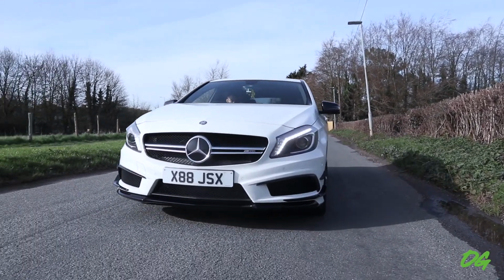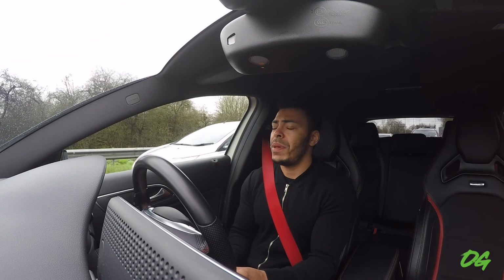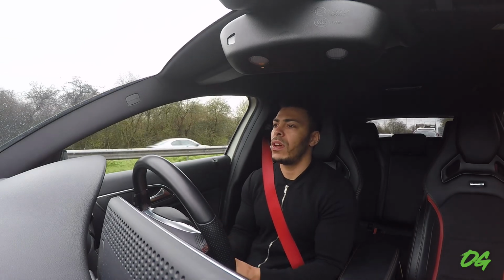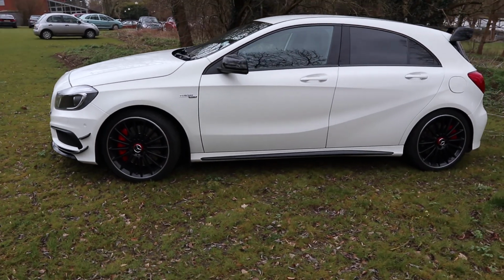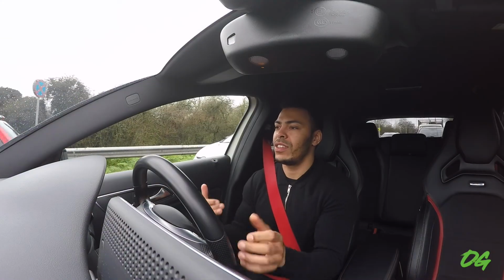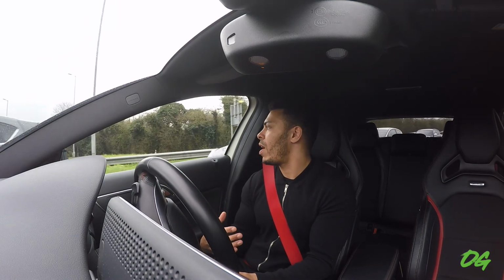As far as styling and everything like that is concerned, that is one of the main reasons I actually bought this car. The look of it is aggressive, you know, as I say, it's got drama. Once you sit in this car, it's just got tons of drama. And that's what I like in a car, not too much, but it's got the right amount for me.